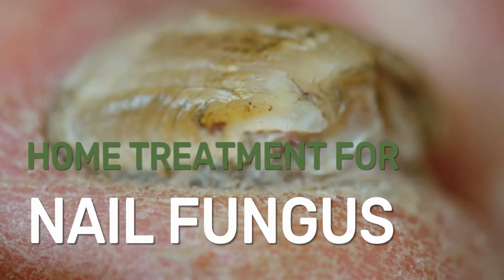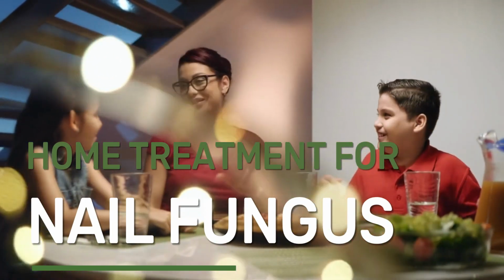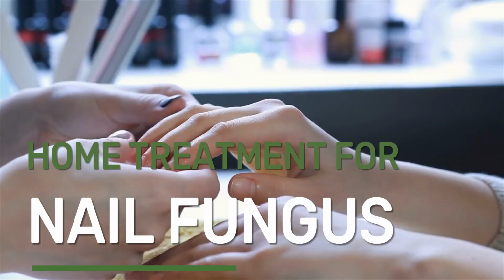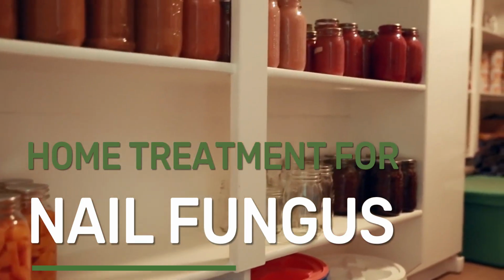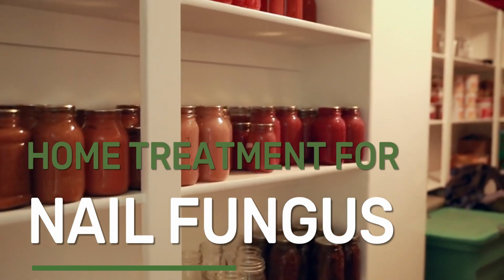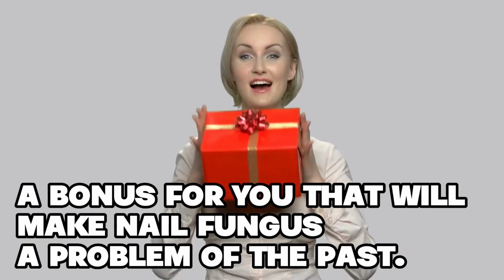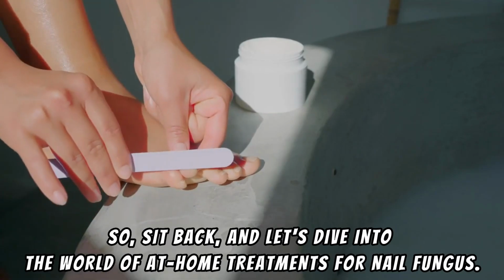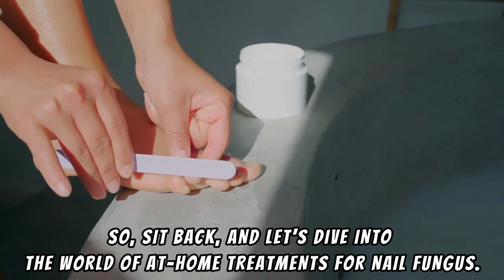Are you fed up with stubborn nail fungus? Wondering if you can tackle it right from your home? Prepare to discover the world of home remedies that can give you clearer, healthier nails in no time. From everyday pantry items to simple lifestyle changes, we've got 17 incredible remedies and a bonus for you that will make nail fungus a problem of the past. So sit back and let's dive into the world of at-home treatments for nail fungus.